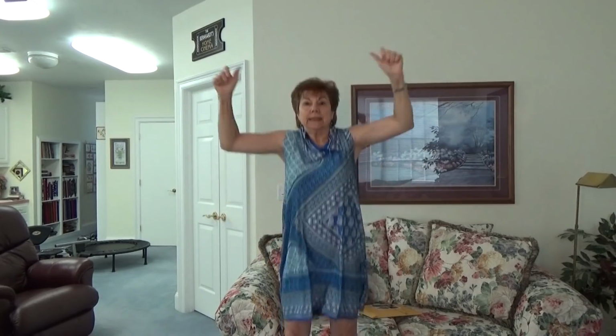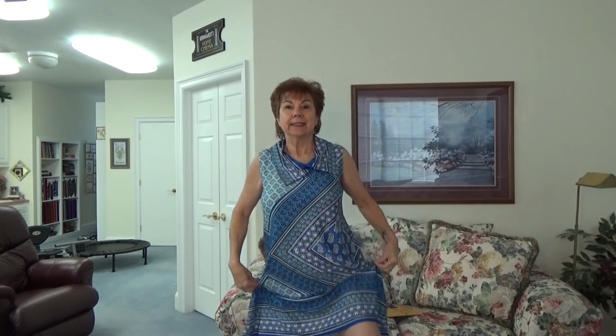Okay, and I decided to do a dress. See? I'm not very good with this camera. But anyway, I decided I like it. I didn't know if I was going to keep this on or not.